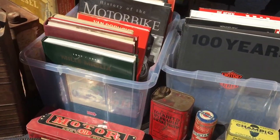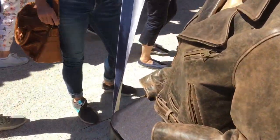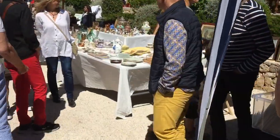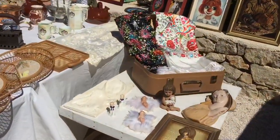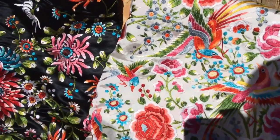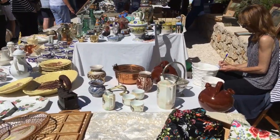As you can see, this is really more antique, so very, very nice, but antique is usually above my budget. Scarf here. Look at that material. That is gorgeous. Very pretty.